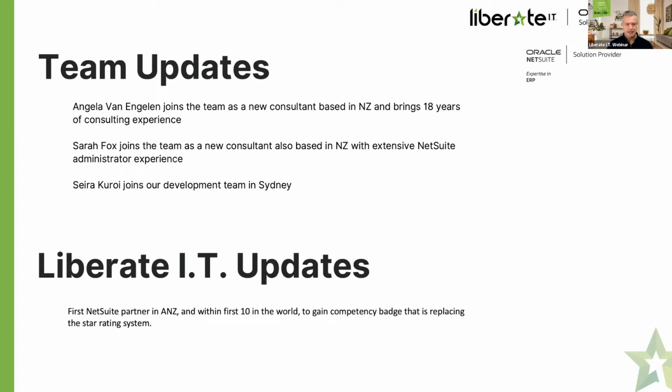In terms of Liberate IT, over in the top right-hand corner of today's slide, unless it's reversed and it's over to the left, we have got the badge of expertise in ERP, which looks like nothing very special, but that's something that we've worked particularly hard on starting the end of last year. First partner in ANZ to get that badge. The whole star system that NetSuite have used previously is going away and replaced with these badges. And we're also one of the first of the 10 partners worldwide to get that competency badge. So that's not just us saying, hey, can we please have it? We've got to demonstrate that we've got a depth of team plus a depth of experience in that team and certifications across the board to get that. So make sure that NetSuite trust us to look after you at the end of the day.